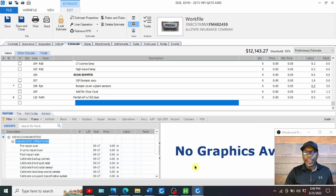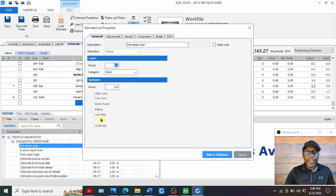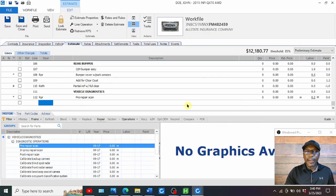Let's click on that. Typically, in today's world, the shops are doing a pre-scan and a post-scan on the vehicle. Pre-scan is when the vehicle arrives to the shop. Post-scan is when the vehicle is getting ready to leave the shop. So we want to put a pre-scan on there, and we want to tell it to repair, and typically, we give them either 0.5 or 1 hour, okay? Then we're gonna change the category from body to mechanical, because it's a mechanical operation. And then we wanna add it to the estimate, okay?